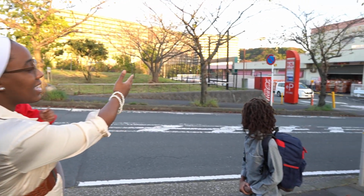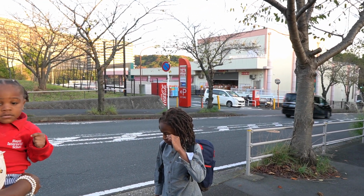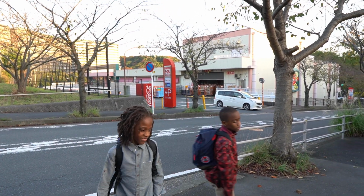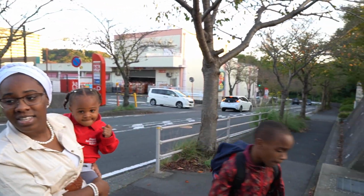Right here is the Japanese market, so it's like your local grocery store. They have mostly all needs and necessities. And I'll show you what's down the hill.